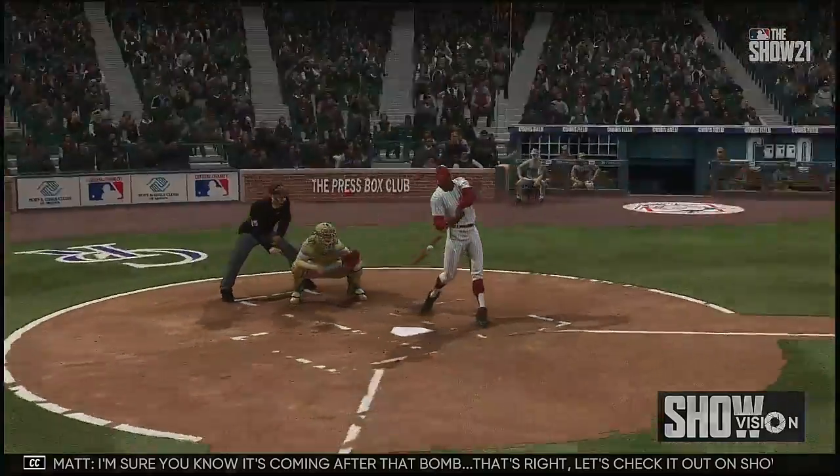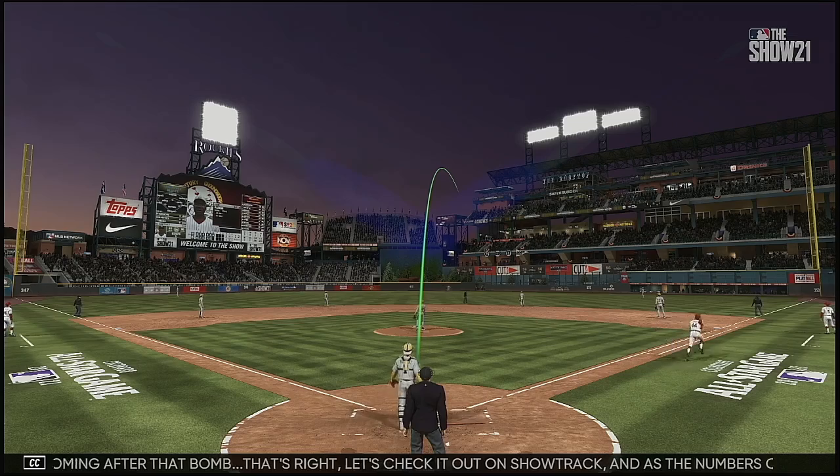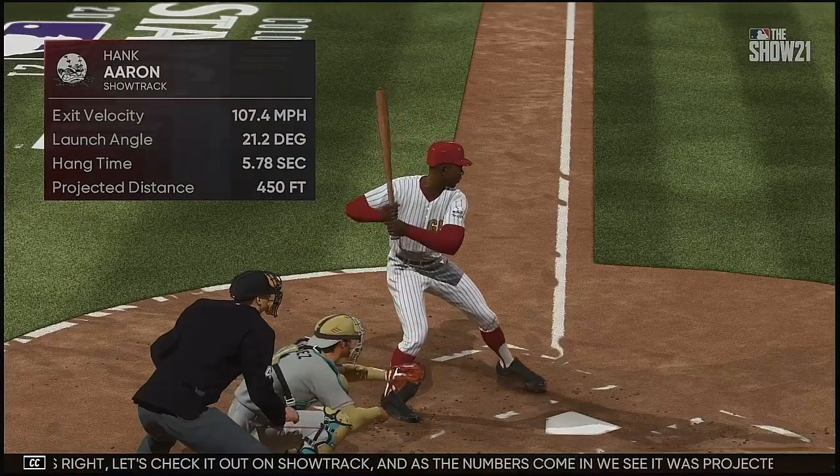Sure, you know it's coming after that bomb. That's right. Let's check it out on ShowTrack. And as the numbers come in, we see it was projected at over 450 feet. An incredible home run to watch.